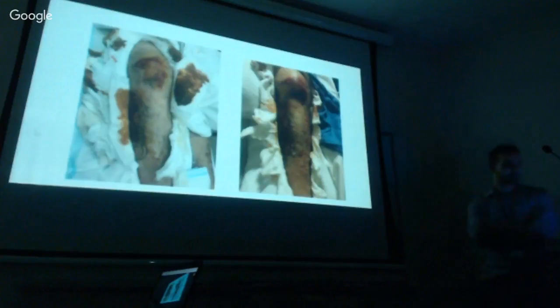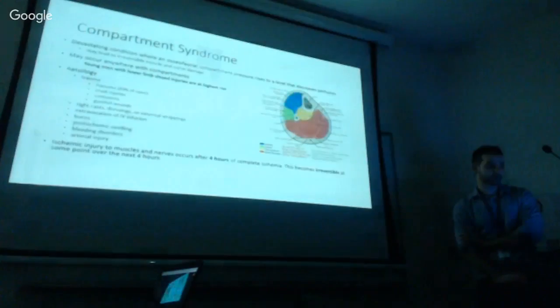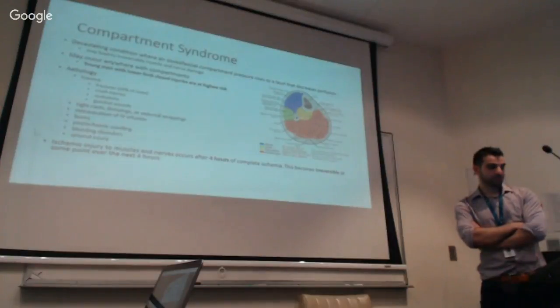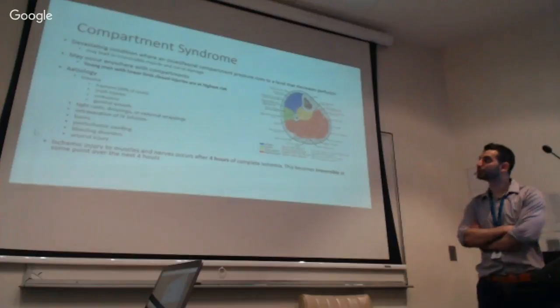Sorry, this was to highlight that compartment syndrome is a real problem with these people. The highest risk group is young men with lower limb injuries. This is probably the most common injury we see in all these people. What's the treatment for compartment syndrome? What about suspected impending compartment syndrome? So, pretty devastating to have this problem.